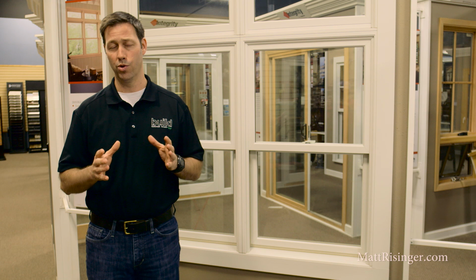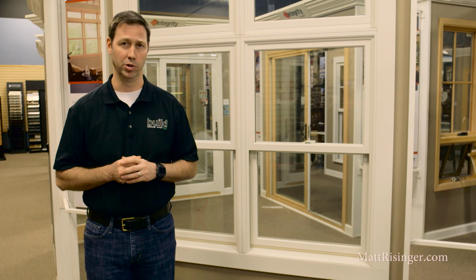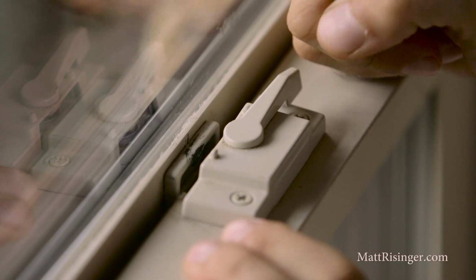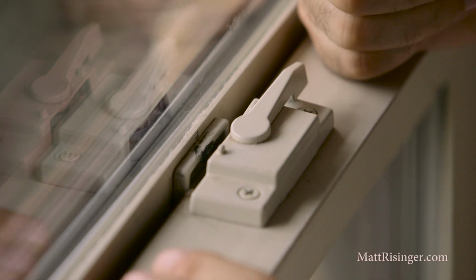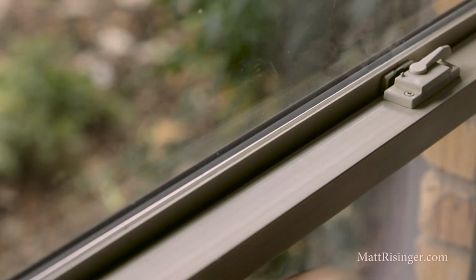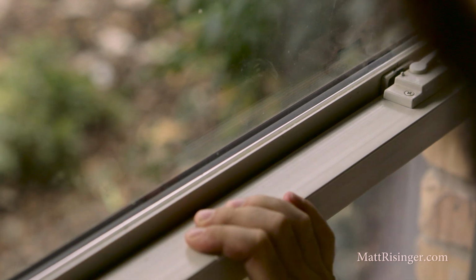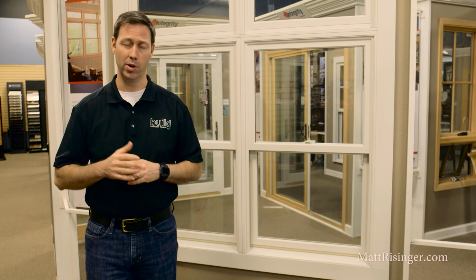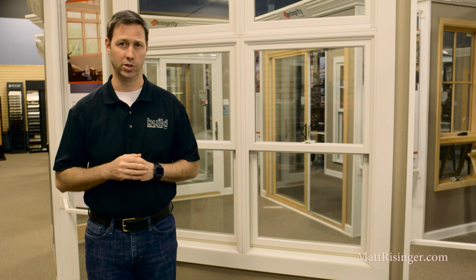Let me tell you a few reasons why I think a fiberglass window is a much better window than a vinyl window. Number one, strength. This is really one I've seen at my house. I've got some larger sized windows in my house and I found those super janky to operate. That vinyl, because it's a fairly weak material, has bent and I'm having a hard time locking and operating a lot of my windows. If you compare that to fiberglass, it's really a no-brainer. The fiberglass is a super strong material and they're going to operate much, much better for you.